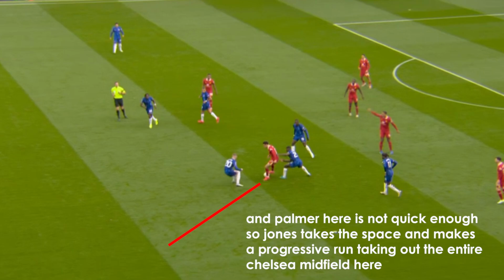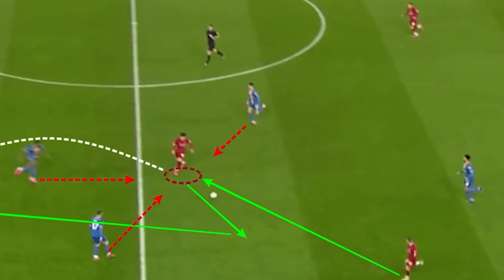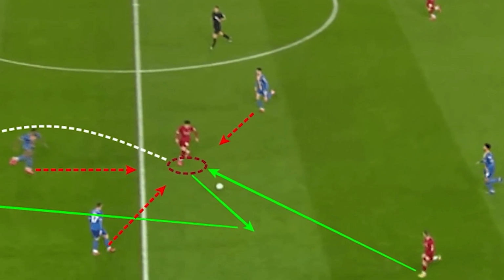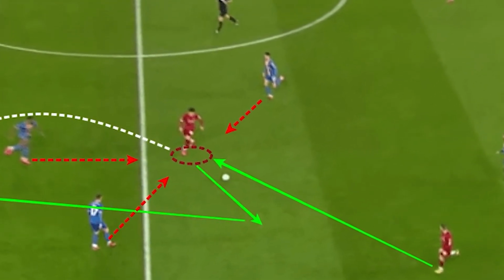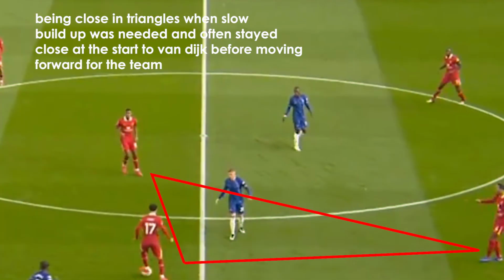His progressive running was exceptional this game, and this allowed him to pass the ball through for players such as Szoboszlai or Jota, who would run in to help him but also run in behind. Now, Curtis Jones is always going to provide legs in the midfield, and he's always going to go around helping people. Usually I've praised him in the past for how good he is off the ball, which we will get into later on, but on the ball I felt like he really did control the game with these deep runs.